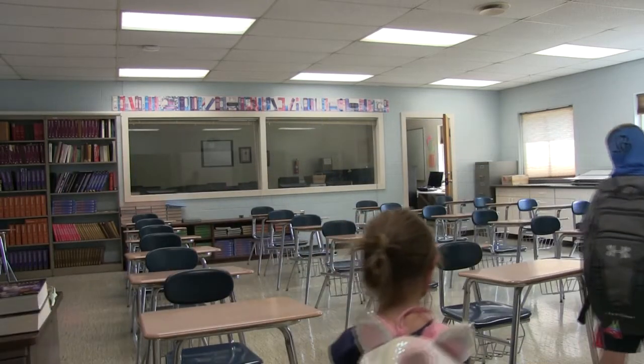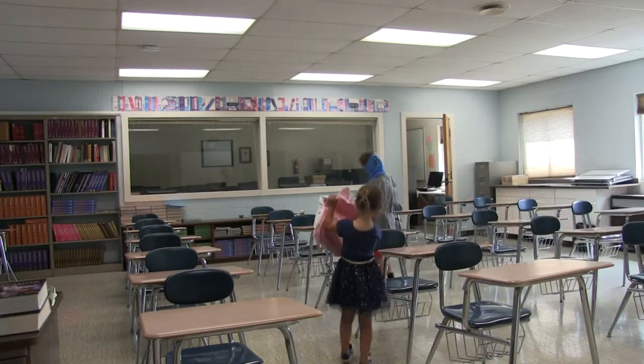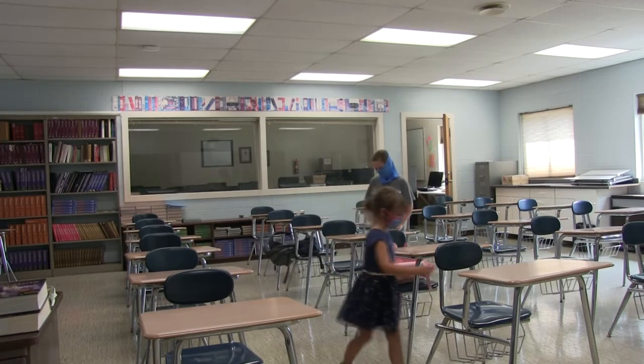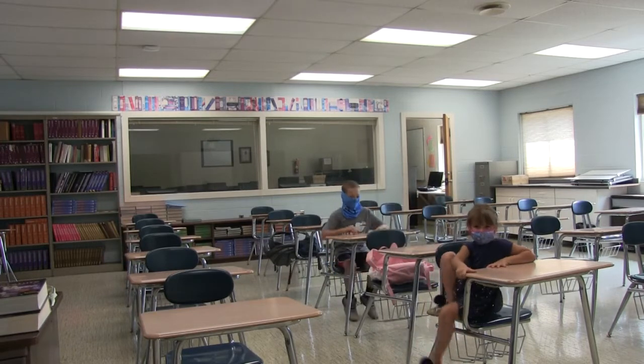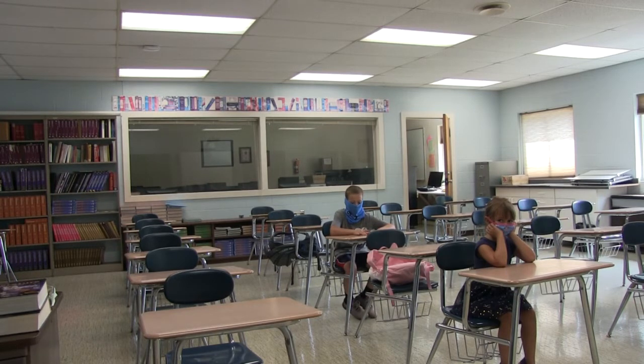What they're going to do is find their seat and put their backpack at the desk behind them. And then they're going to have a seat in their desk. Now you notice 6 feet apart. We're 6 feet apart left to right as well. But there's nobody going to be sitting in the desks directly behind them. Notice they have their backpack. That is an important part of what we're doing this school year.